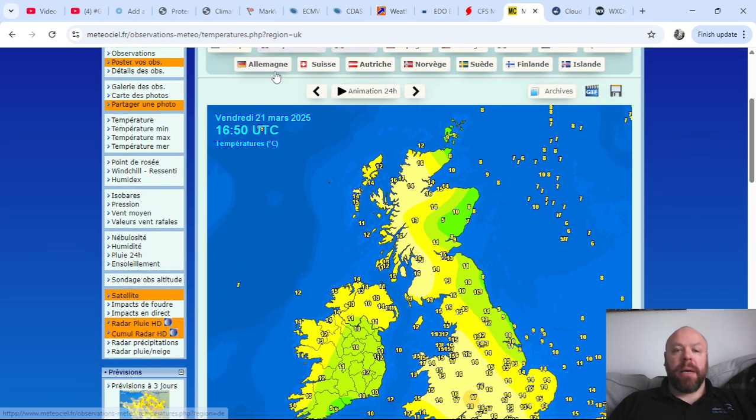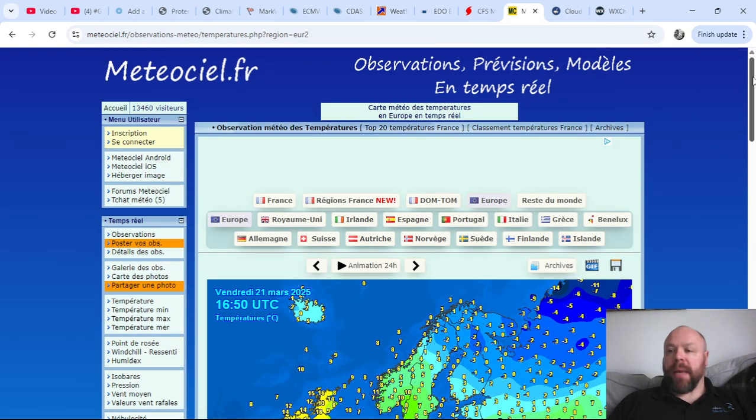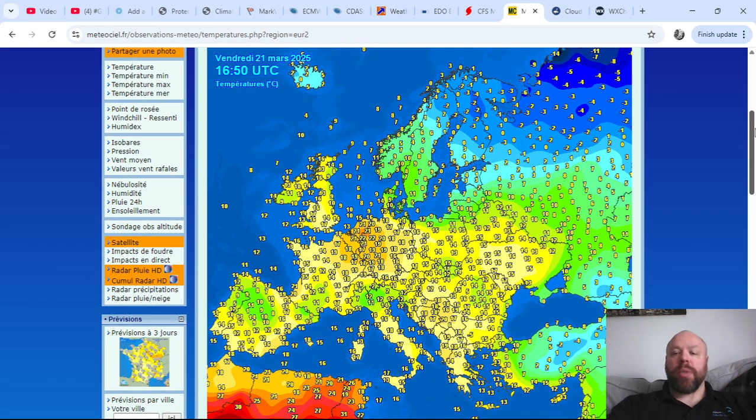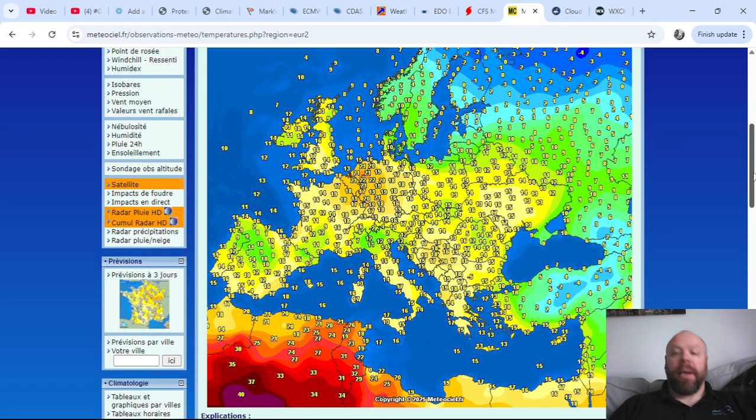But I want to show you the continent as a whole, and again, largely milder than average with the exceptions of northern Norway, Sweden, Finland, and also Turkey. We're talking about below average conditions. But even at this hour, as of nearly 5 p.m. in the evening, obviously skip forward an hour, we're still talking about widespread low 20s over the near continent. It'll be interesting to see when the maximum temperatures are verified by the Met Office how warm we got up here in the north.